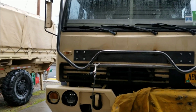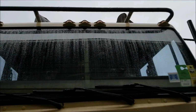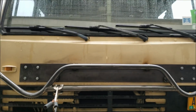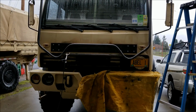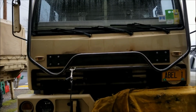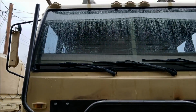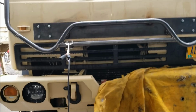Well, I'm gaining some ground here. All I got left to do is some 90s at the top and tie it into the roof rack. Gotta bend a couple 90s, cut to fit, make these doohickeys up, and man, that's looking awesome. Look at that, that's crazy. I dreamt this up last night while I was sleeping or rolling around awake, one of the two. All right, I gotta keep going.